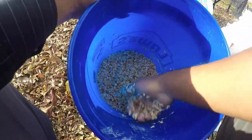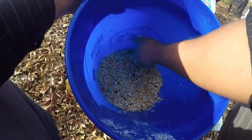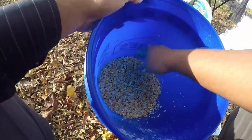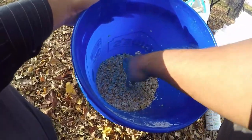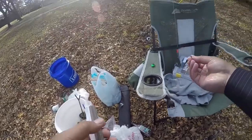Gonna leave it out for like 10 minutes or so. In 10 minutes it's gonna all become a little bit hard, and that's it. That's my peg bait. One thing I like to do before I start fishing, sharpen my hook.